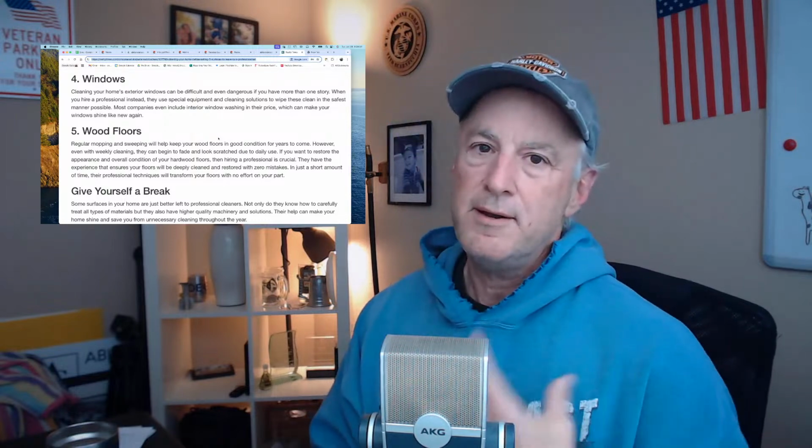Windows, exactly. Have your window tracks cleaned out. Everything should be spotless. If you looked at my windows right now, it would be hard for you to look out of them, because they're so stained from the rain and from sprinklers and from dirt, etc. I would have them come through and knock that down. Take the screens off, wash the screens. Don't have them put them back up, because they could break, and it makes it a lot brighter.